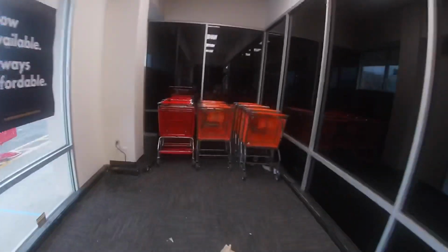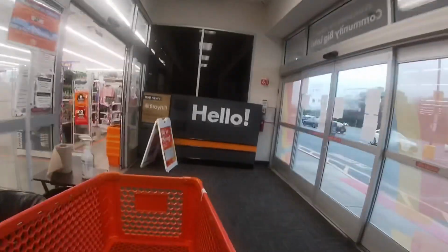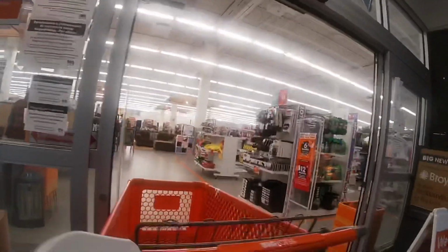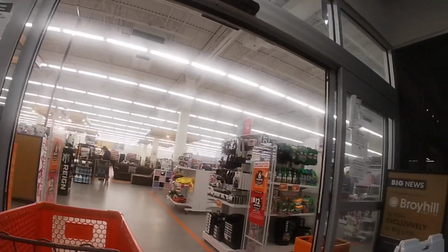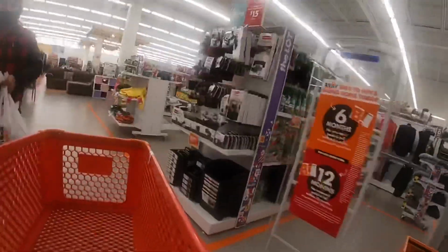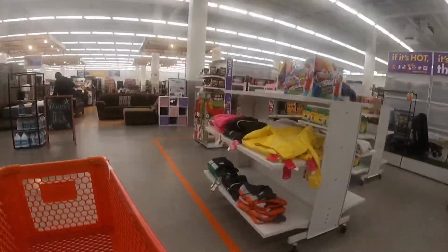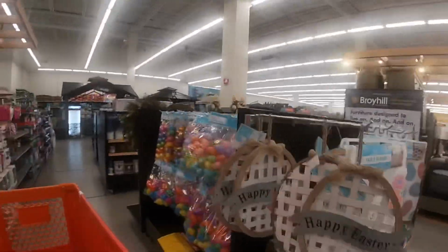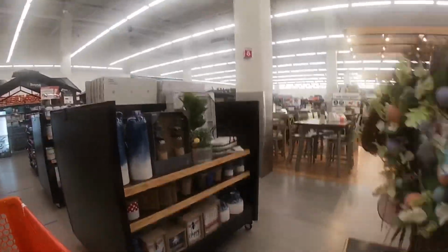Let me get a shopping cart, just in case. Oh, they have the sanitizer to clean the cart. Let's see. Okay, so they still got some stuff left for each.